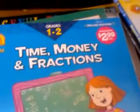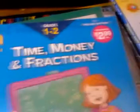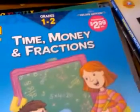Then I found Time Fraction Money. Seemed like I've seen everybody with this book, but yeah, my older kids had it. This is grades 1 and 2, so we will put that up.